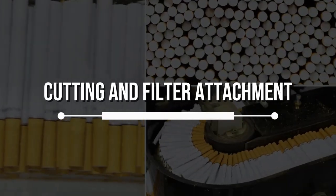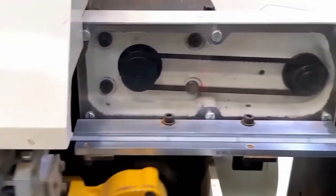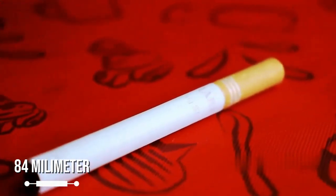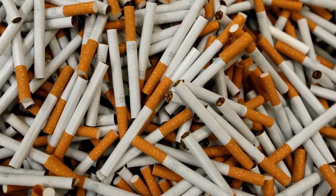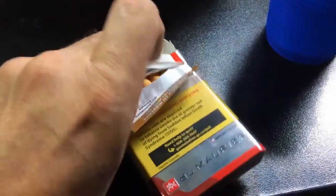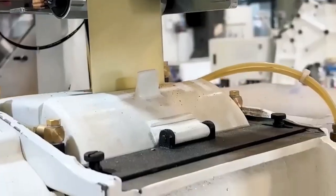Cutting and filter attachment. The continuous tobacco rod is cut into individual cigarette lengths by a rotating knife system that makes thousands of cuts per minute with extraordinary precision. Each cigarette must be exactly the right length, typically 84 millimeters for king-size cigarettes, with variations of less than 0.5 millimeters. Most modern cigarettes include filters, which are manufactured in a parallel process.